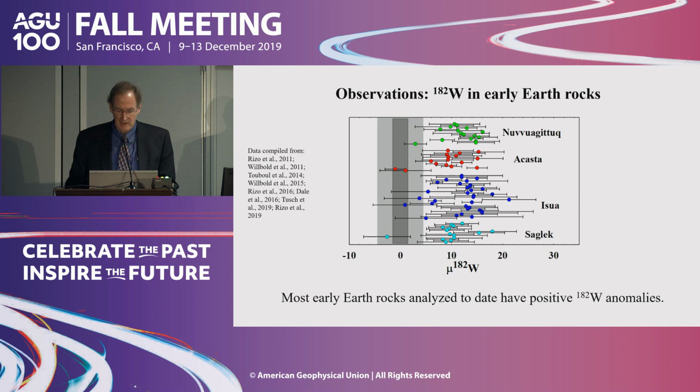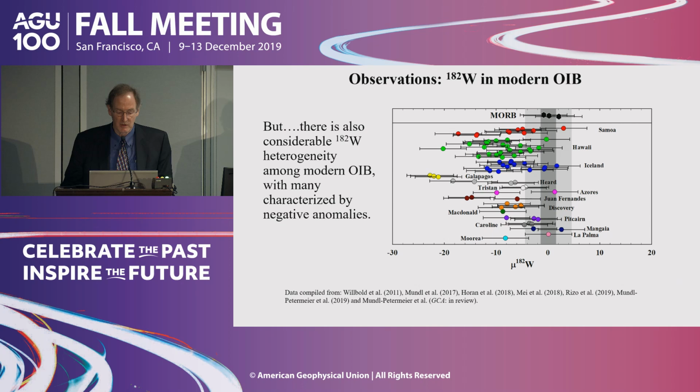What's more germane for this talk are data for modern ocean island basalts. So again, this is a plot of Mu-182 down here on the horizontal scale, and it just shows data for a bunch of different ocean island basalt systems. It also shows a few data for MORB, which are normal. The ocean island basalt data, by and large, range from normal to significantly negative anomalies.